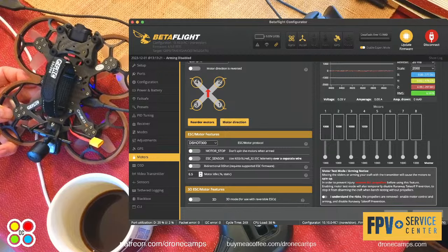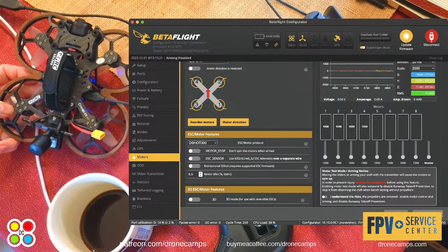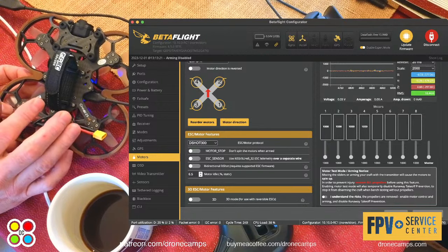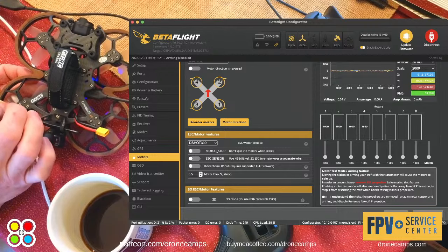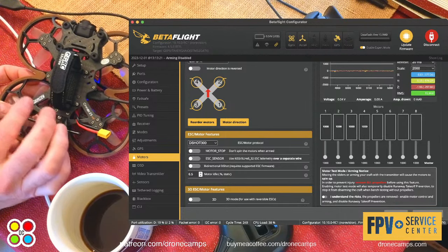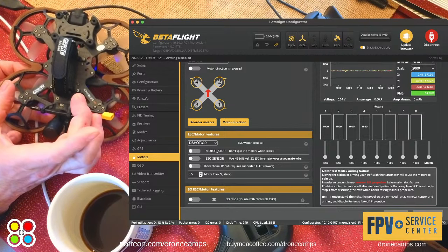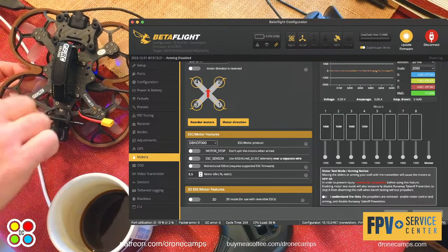And what I do a lot of times with motor direction, if you're doing a custom build, you'll need to do that. You can use BL Heli Configurator, BL Heli 32, and I usually take a little piece of painter's tape and I stick it on the motor. That way it makes a little flag and you can kind of see which way. If I have a 5-inch, what I'll do is I'll grab like a 3-inch prop. It has a pretty wide center. I usually core out the center of the shaft.